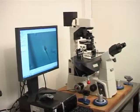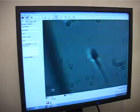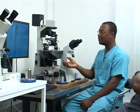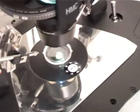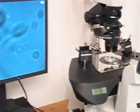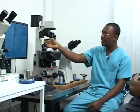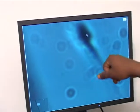What we are interested in with ICSI is just to pick a sperm and inject it into the egg. But in IMSI, we analyze the sperm structure because the machine has more magnifying power than the ICSI machine. It has a magnification of above 6,600. This will enable us to see detailed structure in the sperm morphology. This is a sperm cell. Under times 200 magnification, you will not see this vacuole you're seeing here.